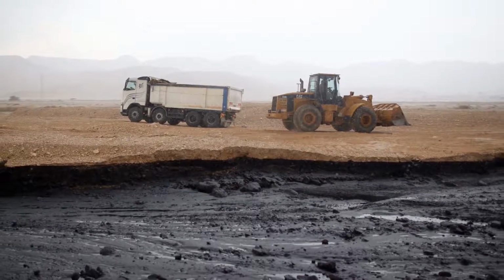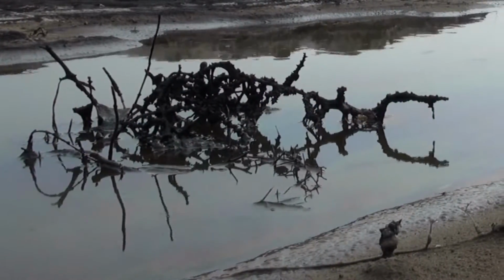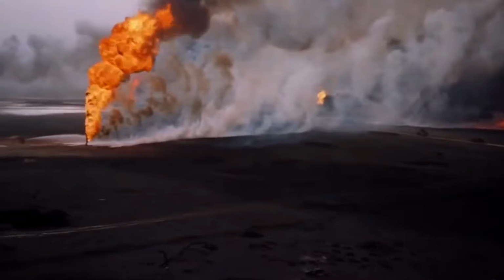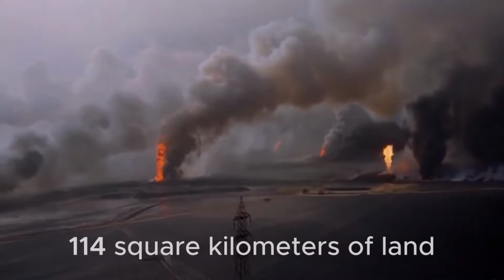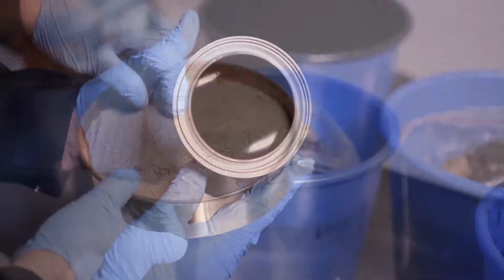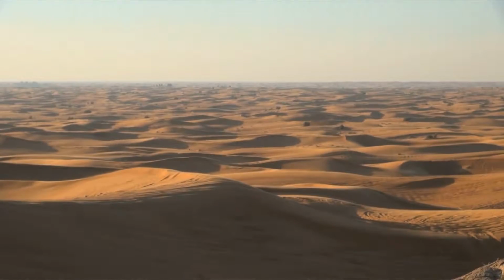One of our investors and one of our directors, Dr. Khalid bin Jabr Al Thani, made a recommendation that we look at the oil cleanup project in Kuwait. In the Middle East, there's 114 square kilometers of land that was devastated during the Gulf War when Saddam Hussein just lit up all the oil wells. And Vivakor is the only technology on planet Earth that can clean that soil and produce oil on one side and clean sand on the other, and then return the soil back to an arable state where you can use it for agriculture.